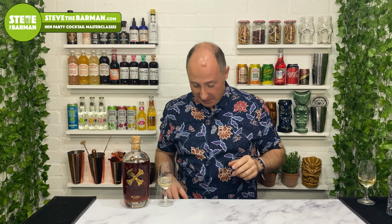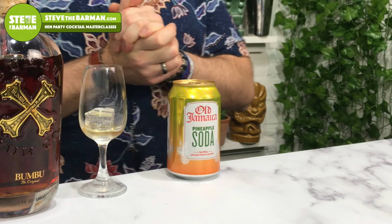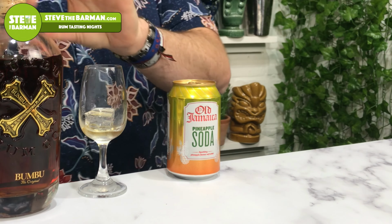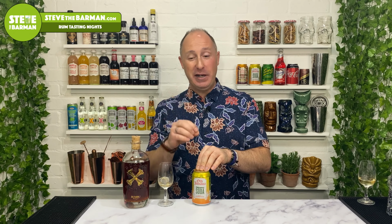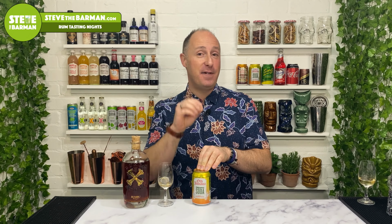So in second place, this is where I'm going for second place. This is Old Jamaica's Pineapple Soda. I think because of the banoffee and the toffee element in that, that just works exceptionally well with pineapple. You need that little bit of extra sweetness from this, compared to the Fentiman's Tropical Soda, just to balance the pineapple toffee thing going on. So for me, that's my second favourite pick.